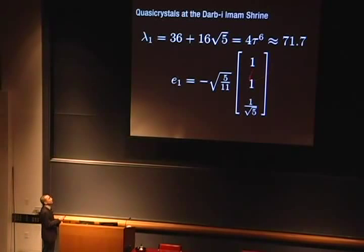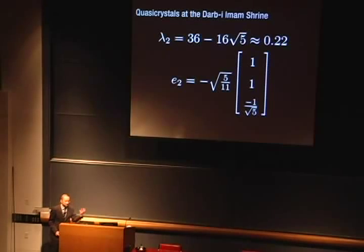And this is the only eigenvalue that's greater than 1. The second eigenvalue is 0.22. As you keep applying this transformation matrix over and over again to generate this infinite tiling, the eigenvalues that are less than 1 will all cut out their eigenvectors, and they get suppressed exponentially.